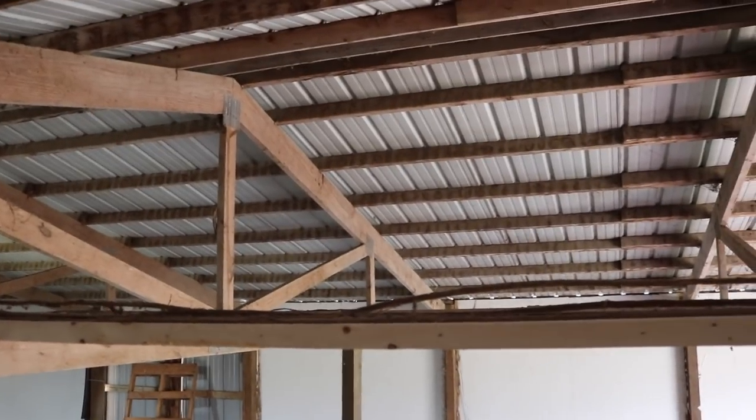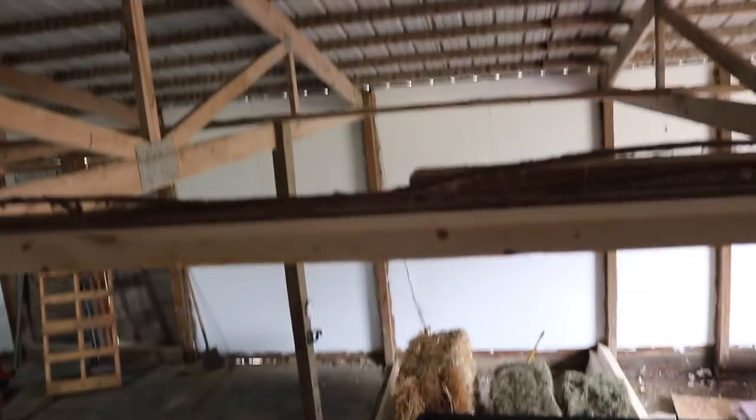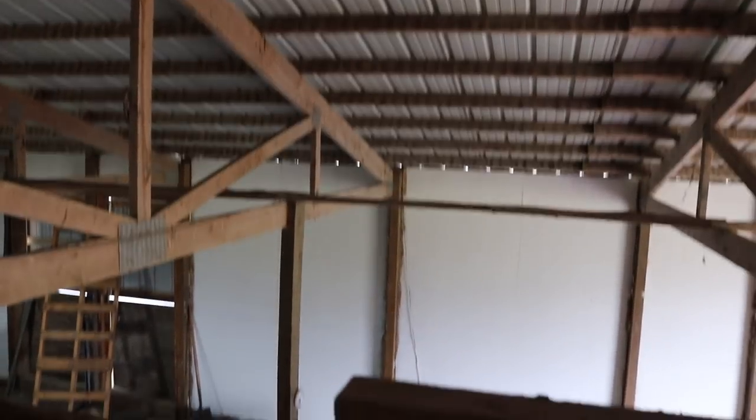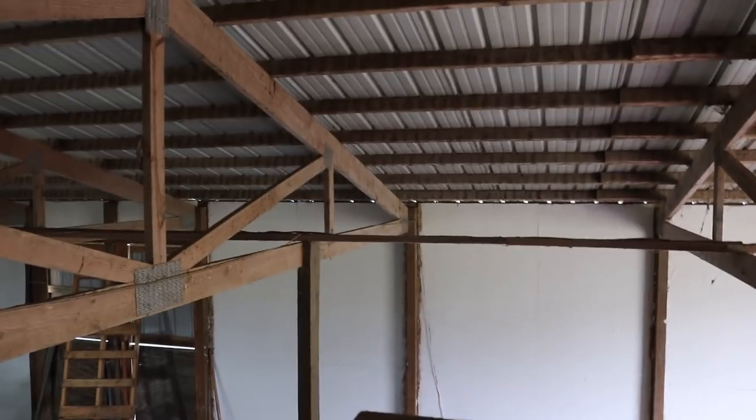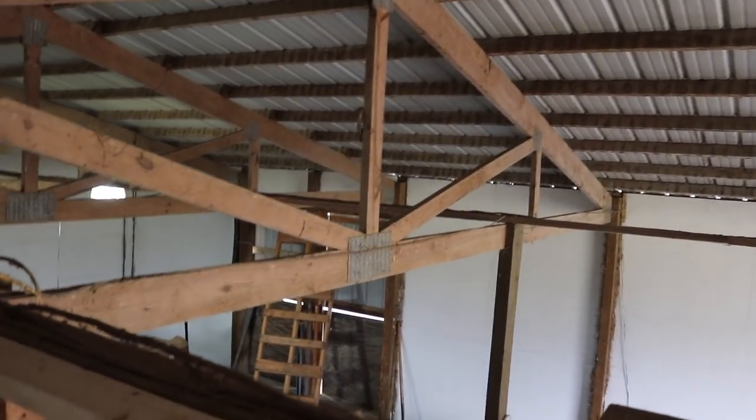But also, if we're gonna do this loft area anyways, we might as well have the access point to the barn attic in one spot, even though we're not gonna be storing anything in it, that's not the purpose of it. But if we did, this would be the place to do it. So anyways, that's where we're at right now.